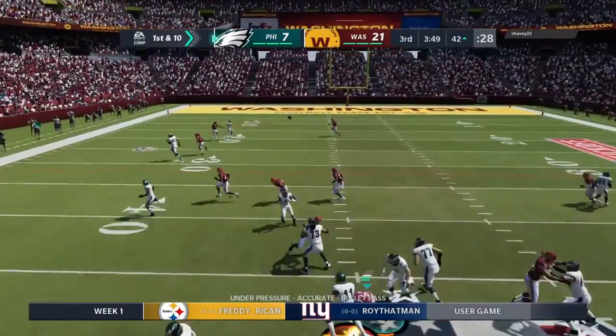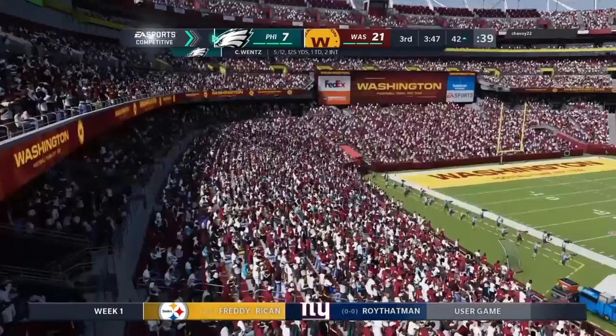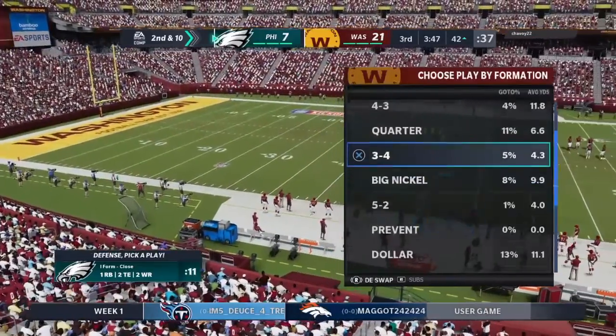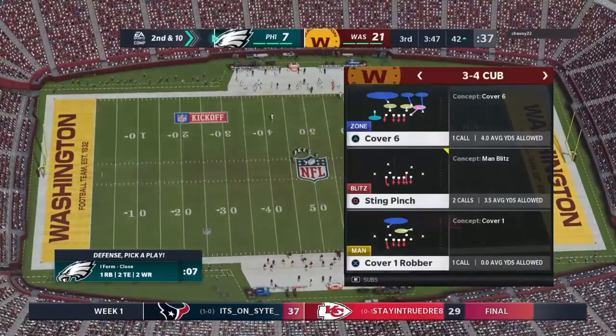On first is Wentz. He's going to let this go deep for Jackson. And that is incomplete. He couldn't hold on through the contact. Brings up second down. Well, coming into this one, we expected that this offense would have trouble with this defense, and that's exactly the way that this game has gone.